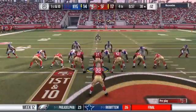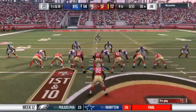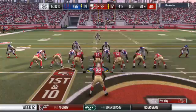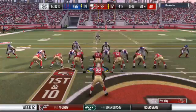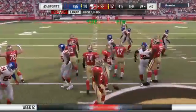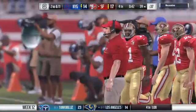Here we go. 190. 190. 51. You gonna get this, boy? You think you gonna get this? Down to a knee here. The defense still with a couple of timeouts. We'll see if they want to use them.